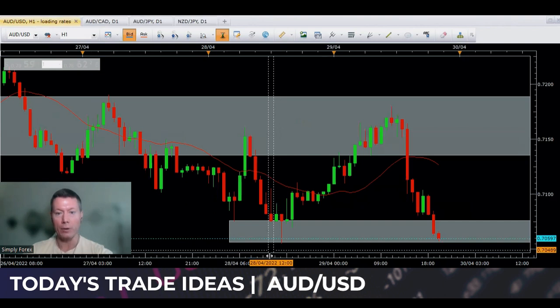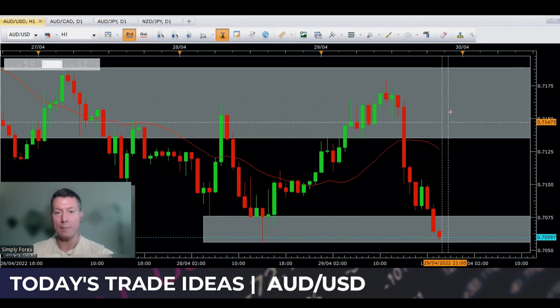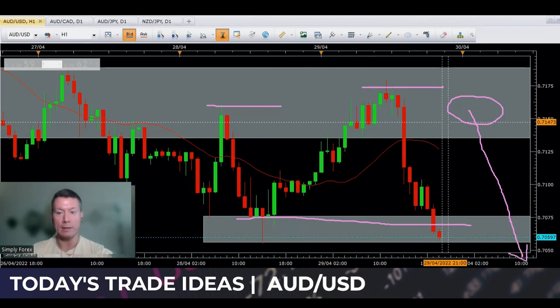So we've got a couple of options, guys. What could happen is price comes all the way back up to here, retraces up to here, tests some of these highs. Then we get a bearish candlestick pattern form. That's always our trigger to enter. We can enter the trade, close 80% of our trade back at these lows, and then leave 20% to run down to our higher time frame target.